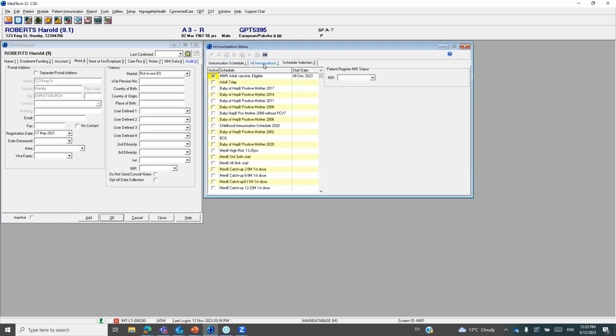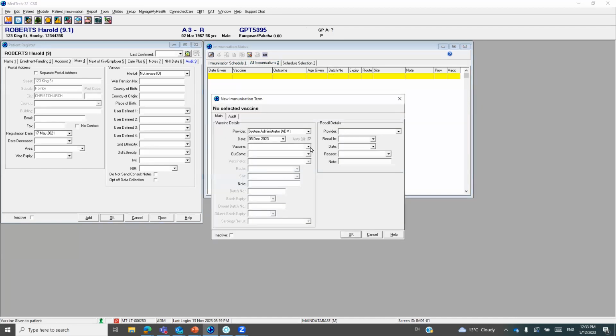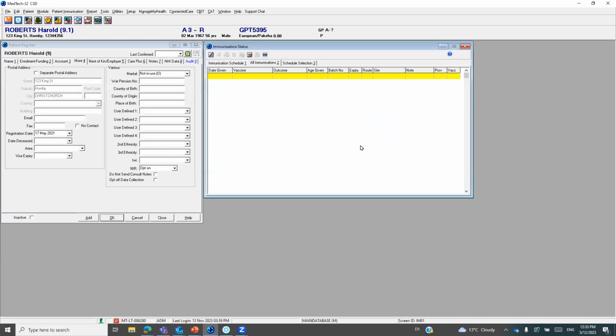Be aware that if you have not selected it and you go to give an immunisation, you should also get this reminder to say you need to choose opt on, and then that will set that and allow the vaccination to send. Please be aware that you need to stop using your codes that you've added in yourself. We'll be providing a batch of new codes to use.